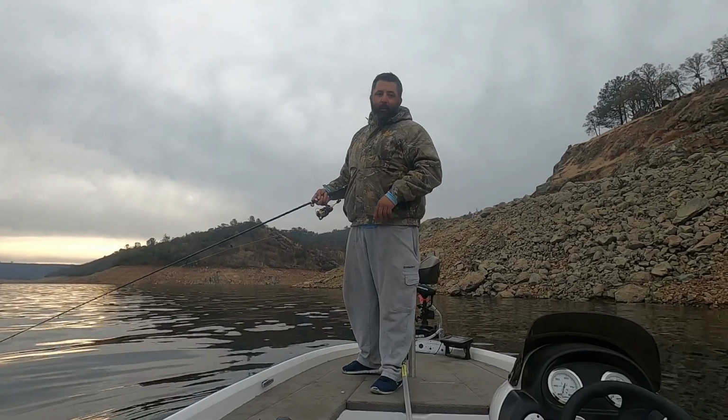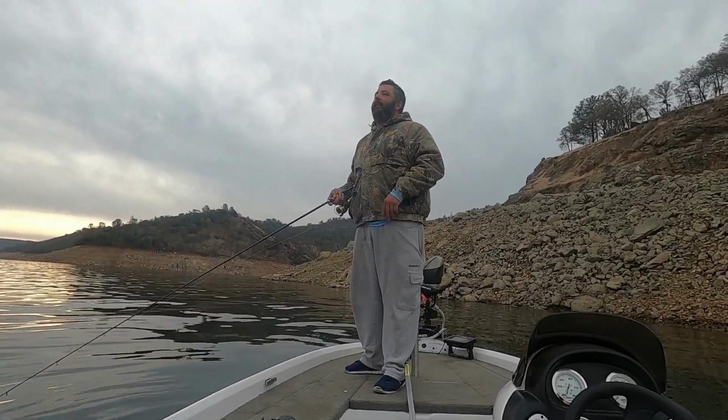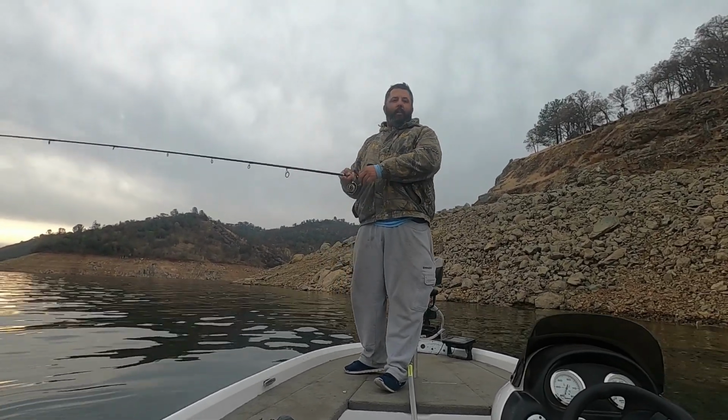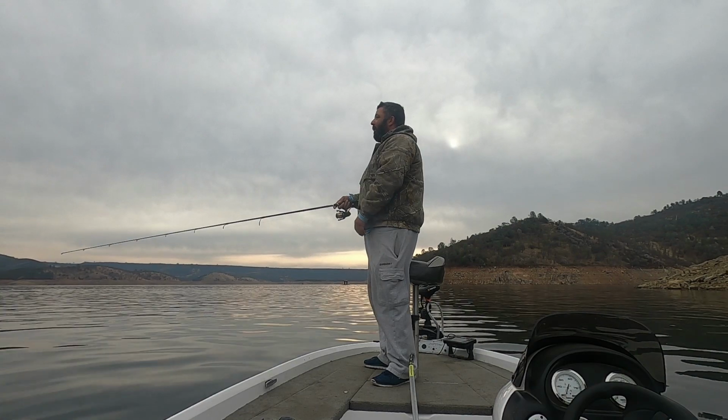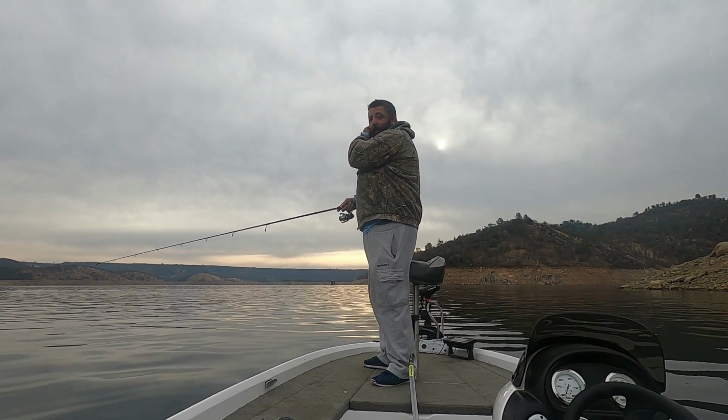Ooh, look at that, set the hook like an idiot. They're supposed to just reel and just lift into them and reel. But been a good day so far. Let's hope it keeps up, huh?